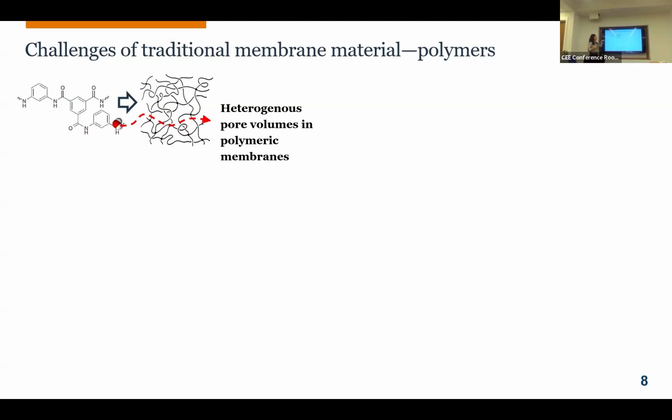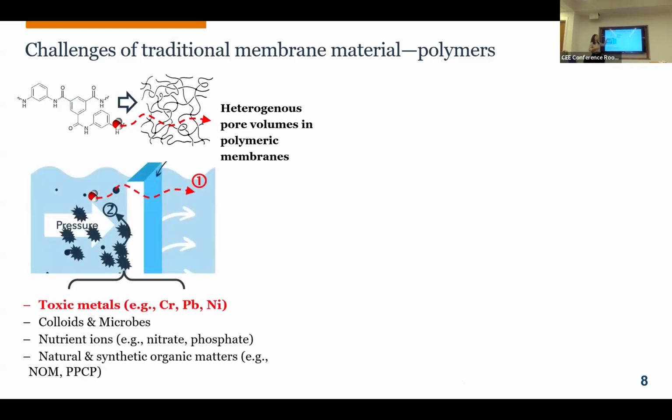Traditionally, membranes are made from polymers that have an interconnected structure, forming a heterogeneous pore volume in those membranes. You can think of it like after you boil your spaghetti and strain it, and you have different pores between the noodles. This is how it would look if you zoomed in on those membranes. Through those pores, we let the water molecules pass through while rejecting the unwanted molecules. But we also have some defects or some larger pores through which molecules escape through the membranes.